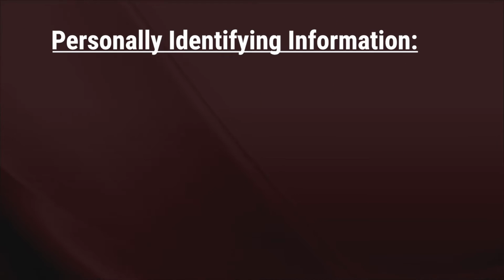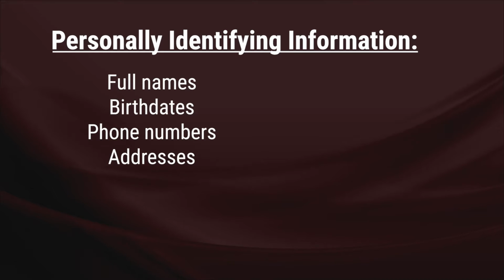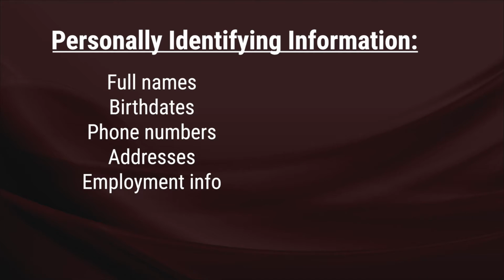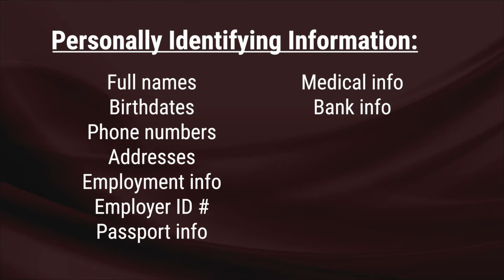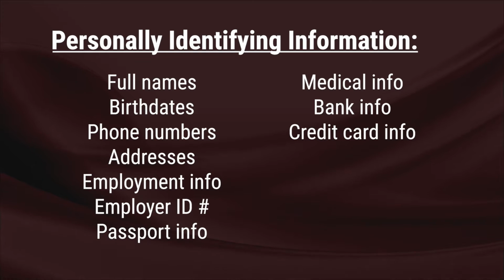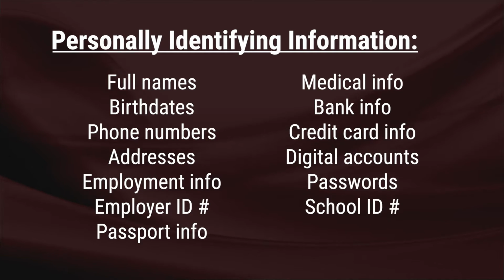Again, the definition of personally identifying information can vary across jurisdictions, but here are some widely accepted examples. Full names, birth dates, phone numbers, addresses, employment-related information, employer ID number, passport information, medical information, bank information, credit card information, electronic or digital accounts, passwords, school ID numbers. This list is not comprehensive, but it should give you an idea of the types of information you need to safeguard to protect your consumers and your employees, both past and present.